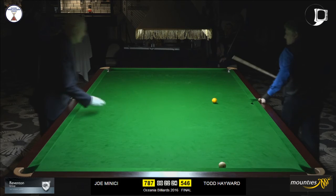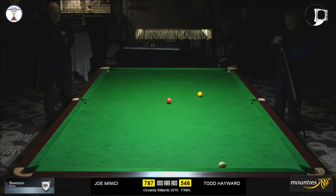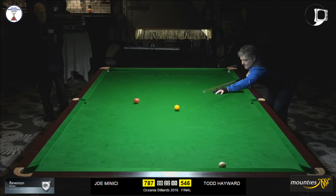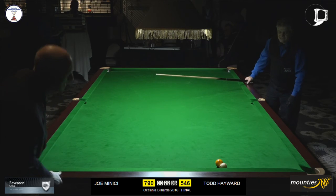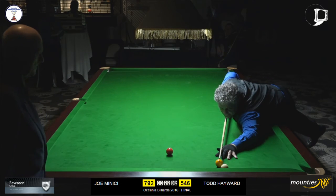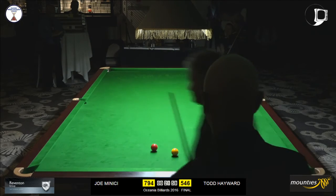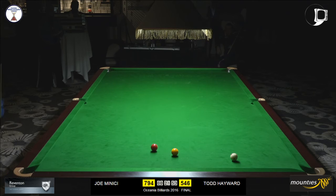Ooh. Look at that reverse side, that's screw right. To make it go right, he played left-hand side to take them up past the red. It's just exhibition stuff, isn't it? Very pretty shot, Joe. But now, delicate billiards. Yeah, but he's just not controlling these as he would like.